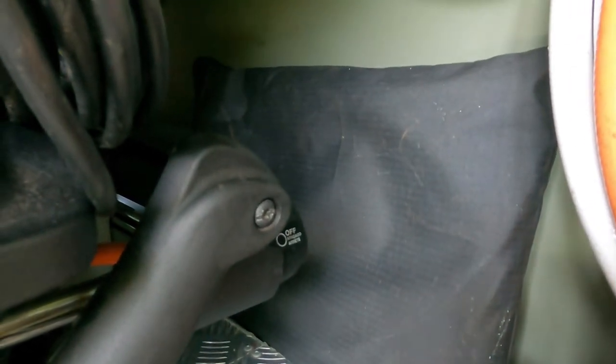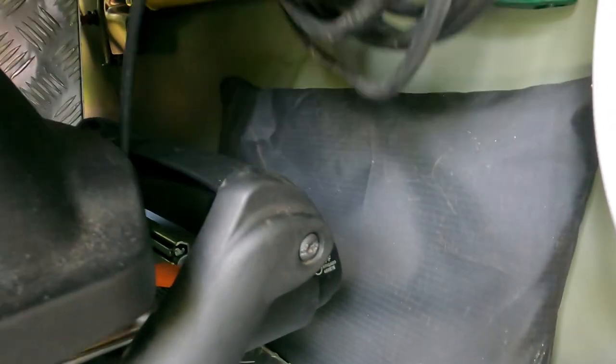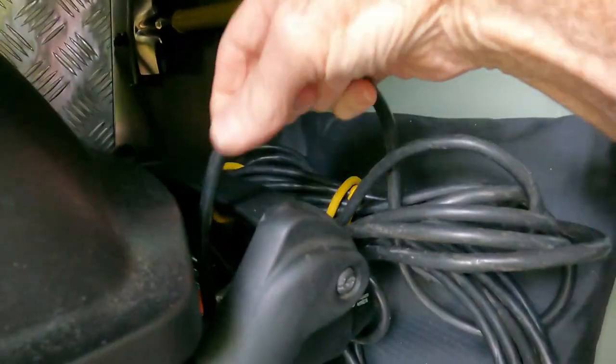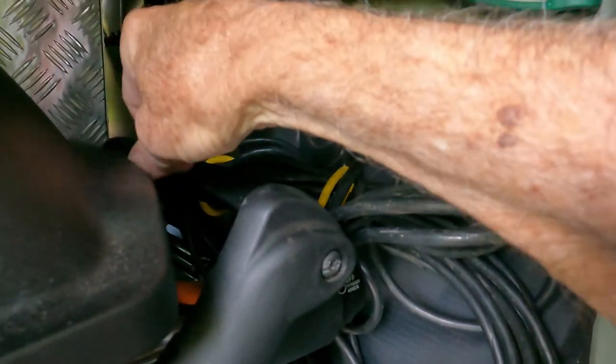And I've got a bag here with our solar panel cables in it. Goes in here very easily as well, plus our extension for our 220 when we have 220 supply.